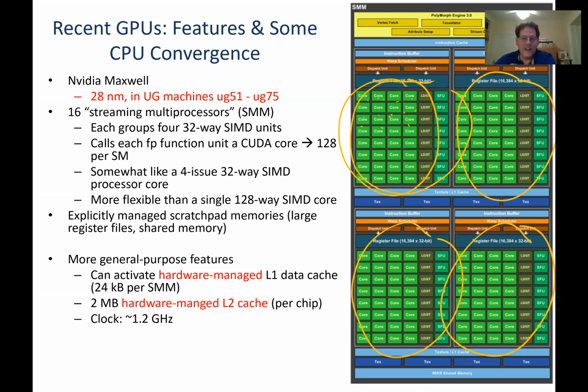If you put this in processor terminology, this streaming multiprocessor is quite a bit like a 4-issue processor, meaning you can send out 4 instructions every cycle, each of which is 32-way SIMD. That's probably the closest thing it is in a processor core. That makes it more flexible than a single 128-way SIMD core. It's probably kind of in between those two things. It's not as flexible as executing 4 arbitrary instructions with no restrictions that are each 32-way SIMD, but it's more flexible than having to execute 1 instruction that's 128-way SIMD.